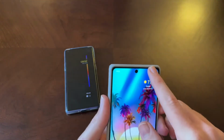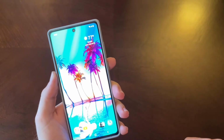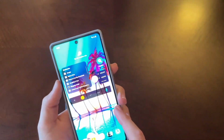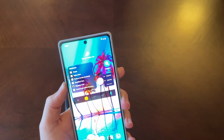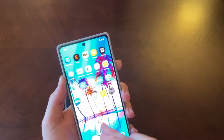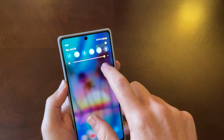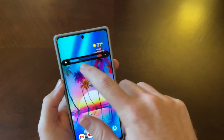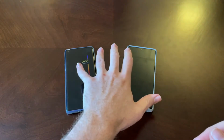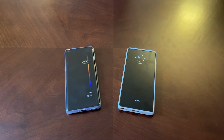Let's talk about brightness here real quick. So if I max out the brightness, of course you get that warning there, which I don't like. That is really too bright for me to use inside. It's just a little bit too bright. My personal take on it is this display looks brighter on the Note 20. I don't know what the technical numbers are, but this looks brighter. My experience has been, as far as brightness goes, I definitely prefer the Note 20 here. It just looks brighter. And like I said, I don't know what the technical numbers are. They could be the same. I don't know. But this one feels a little bit brighter, in my opinion. So that's kind of where I'm at there.